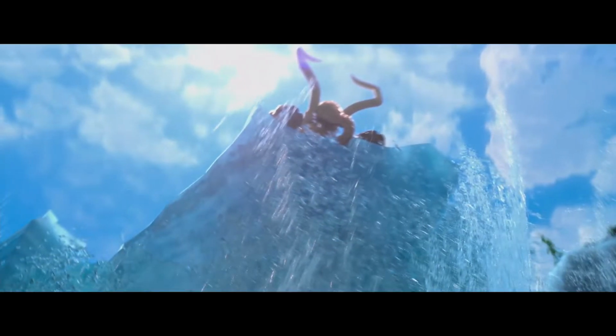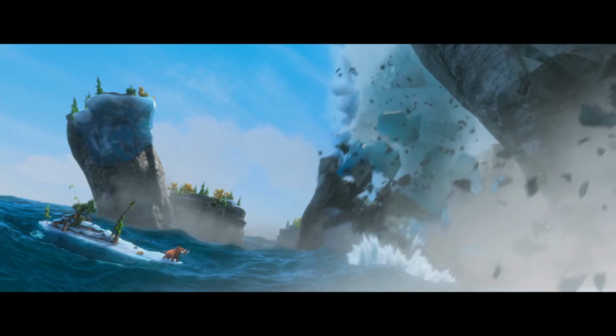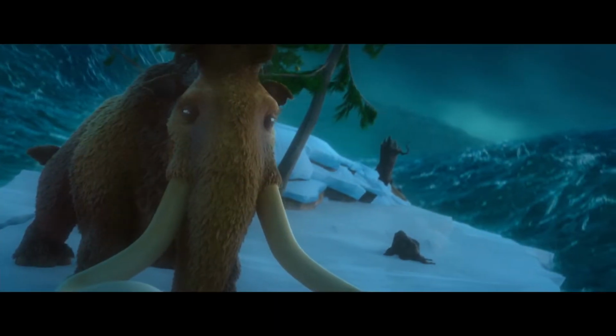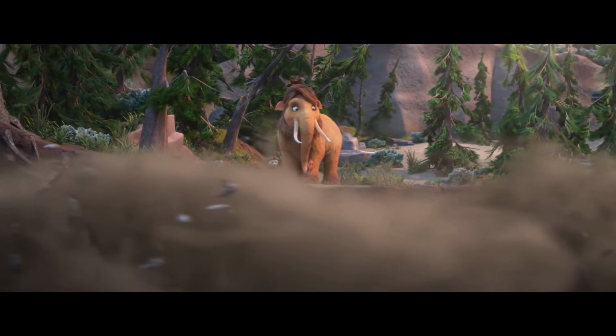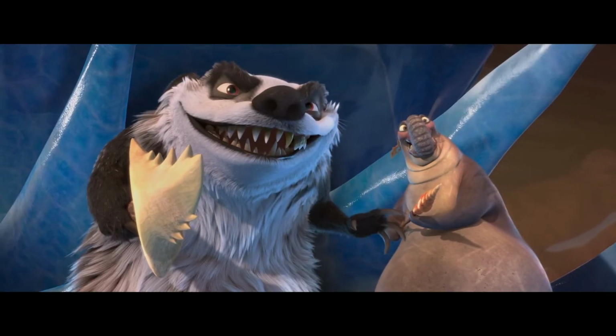I'm not sure it's necessary to see these in order, although they do build on the previous stories. I noticed at least two jokes that referenced the previous movie. But wow, what a treat it was to see this movie. This is exactly what I hope to see in a 3D cartoon.